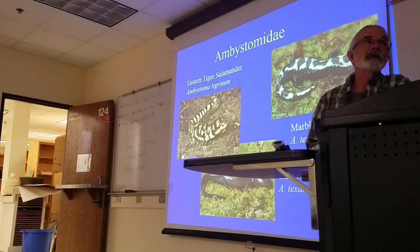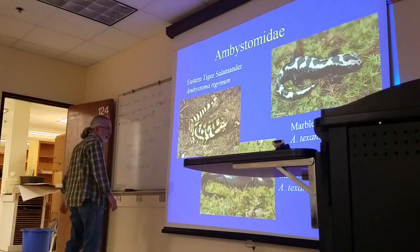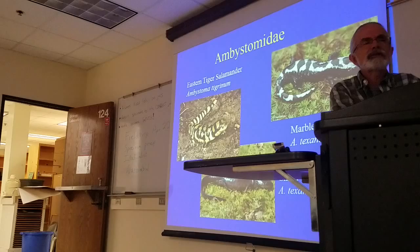Ambystomidae are the mole salamanders. They call them mole salamanders because they live underground. They tend to be fossorial, so like a mole. And they tend to be black, dark color. We actually have several species in East Texas, but I'm only going to have you learn three of them.